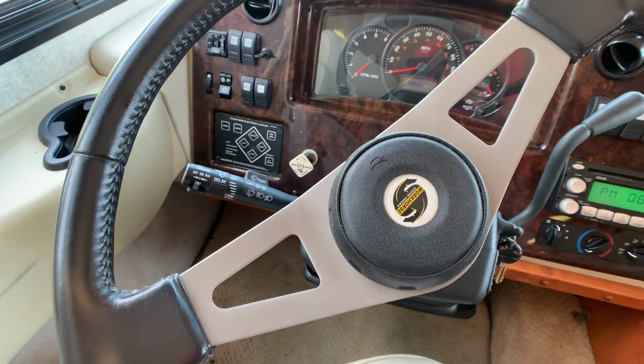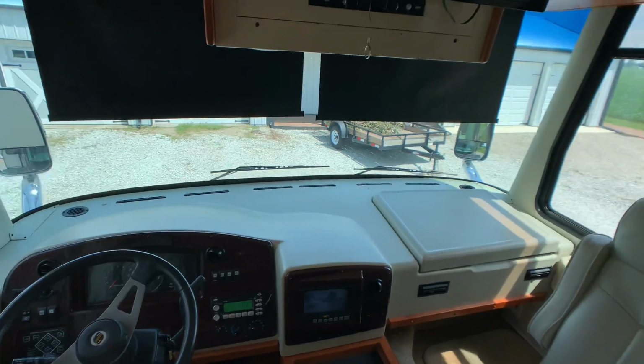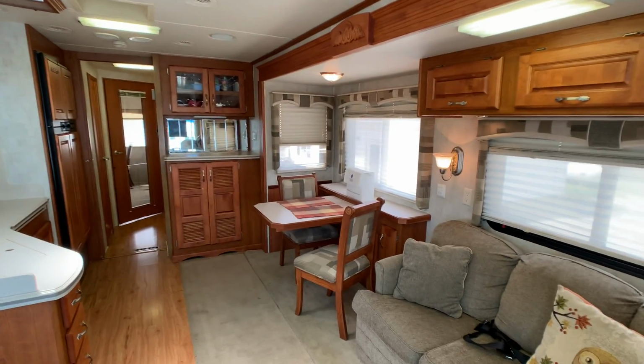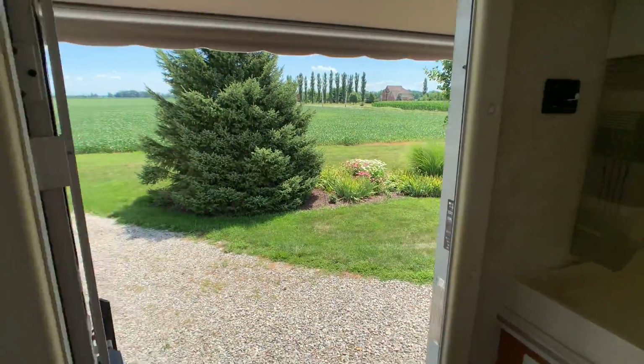Workhorse chassis has an 8.1 liter 340 horsepower engine with 455 foot-pounds of torque. Pan around here. All right. Coach has 5,000 pound towing capability. And I always forget to turn off the generator.